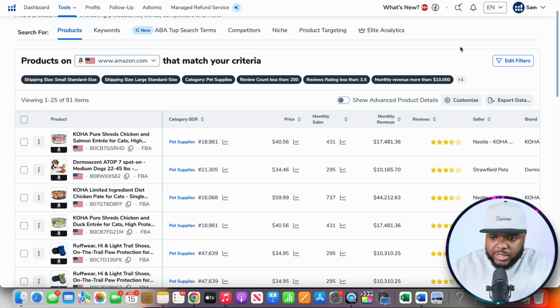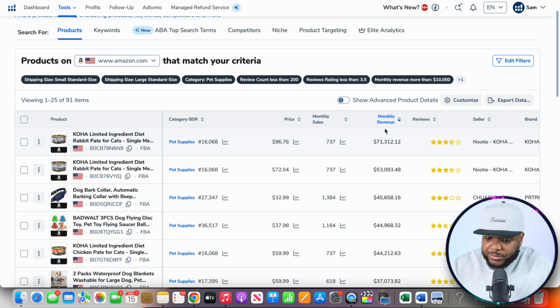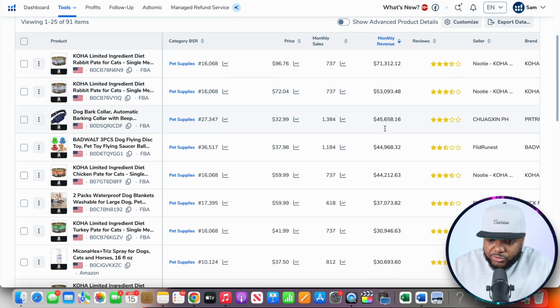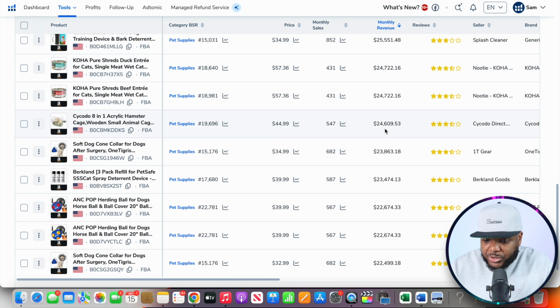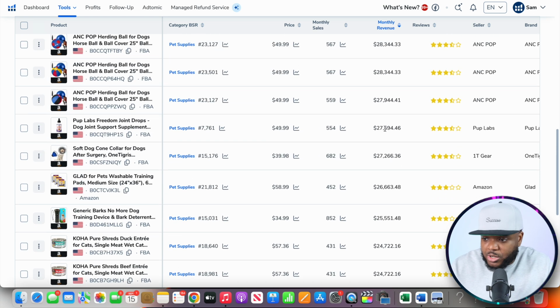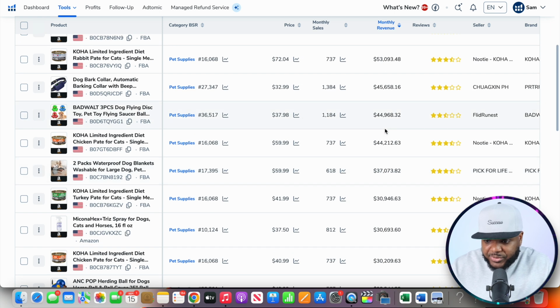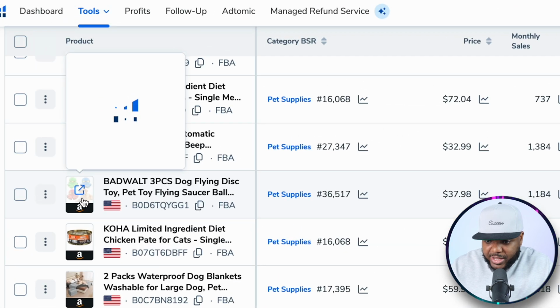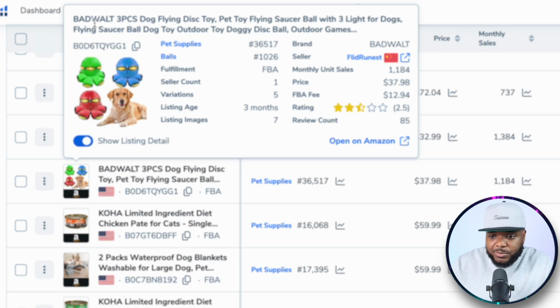Now, once you get to this stage on Helium 10, what you want to do is sort the monthly revenue from highest to lowest. And then from this point, it's just going to be a case of you scrolling through and finding an item that stands out to you that you want to look into, you want to sell, and you want to see if it's available on Alibaba. Now, the one that I'm going to use as an example is this one over here. It's a random product, I know, and I'm not necessarily saying that I would sell it, but let's dig a little bit deeper into this.